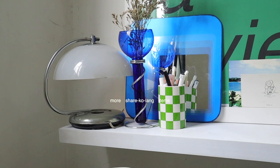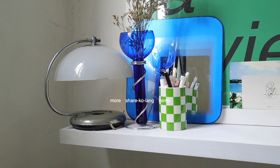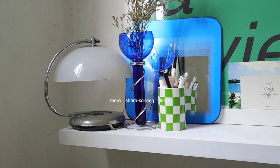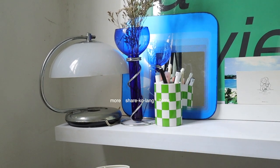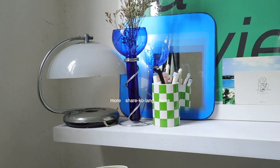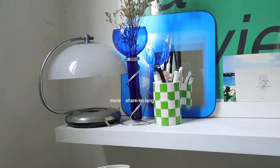Itong mirror na to. It's an old piece from IKEA and nakita ko siya sa Ukay sa Cubao. I showed it dun sa thrift with Miko. Napangon ko siya actually. Ayun na, kung nakikita niyo yun. Pero ayoko siyang itapon. Sayang naman. So, hindi naman ako tumitingin dyan. So, para sa akin, hindi naman siya malas siguro.